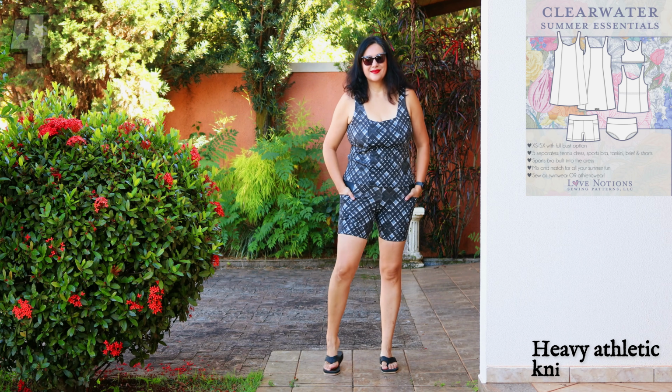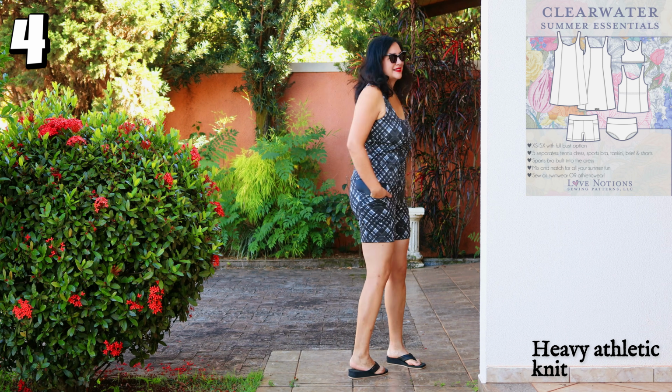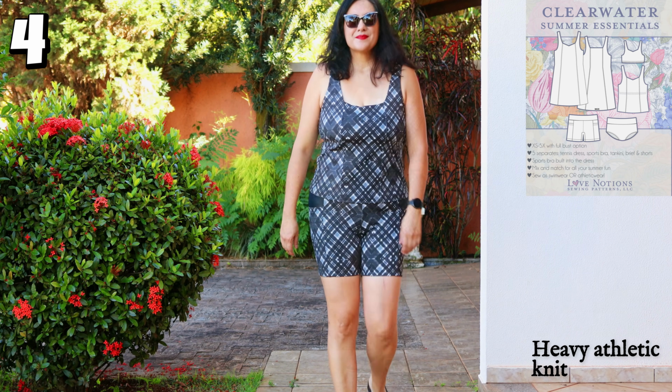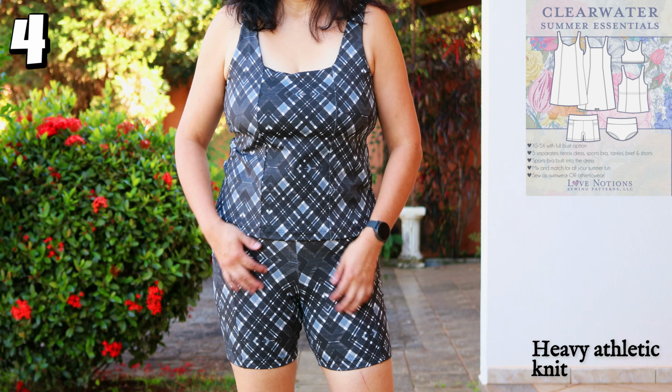Now I've got a couple of Clearwater sets. These are swim sets for me. I've got the shorties and the tankini top in a matching athletic knit. This was leftover athletic knit, so I didn't try to match up any prints here. So it came out as it came out.